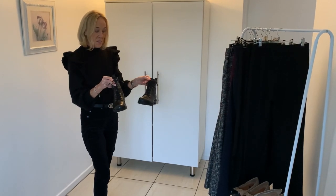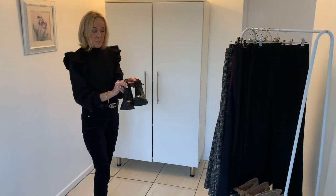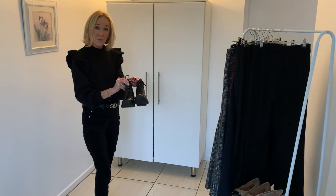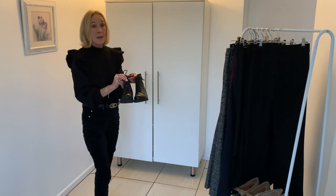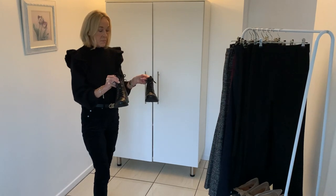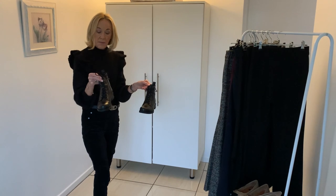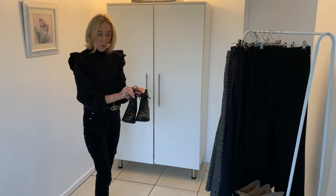I bought these, I think it was last year, just before winter arrived. And I can't tell you how much wear I had out of these already. In fact, when we went to Bicester in April, I took these and another pair of boots, and honestly, they were so warm and comfortable. I've had such a lot of wear out of them.